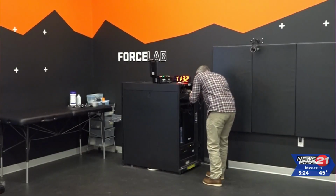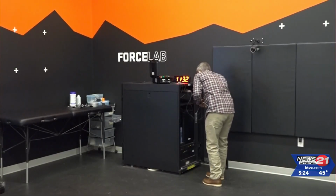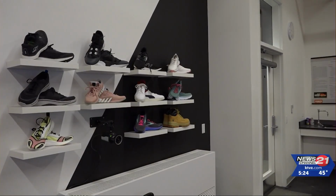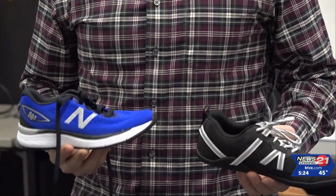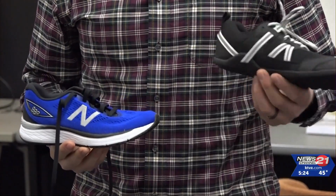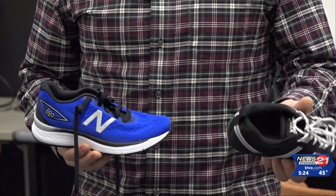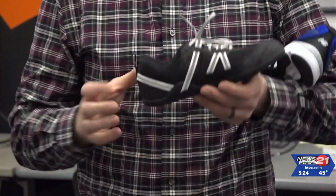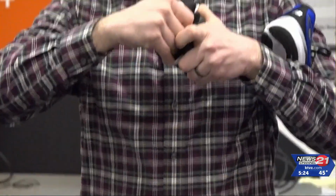Hannigan's recently published study specifically looks at how footwear affects youth runners ages 8 to 14, using traditional shoes and minimal shoes. A big difference between minimal shoes and traditional shoes is simply the amount of cushioning that's in the midsole. So you can see here with the minimal shoe, there's very little cushioning, and if I try to bend the shoe, it is very foldable.